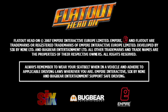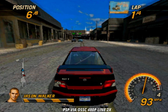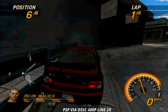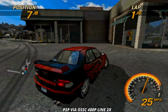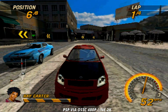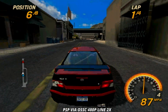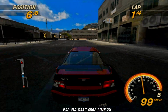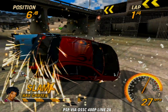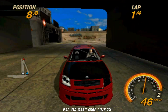Let's try Flatout Head-On. This is a port of Flatout Ultimate Destruction, which was an enhanced version of the beloved Flatout 2, one of my favourite racing games ever. I was looking forward to playing this, but the port is too stripped back to be fully enjoyable. The graphics are far too blurry and dark thanks to the simplified lighting model, and the damage model, one of the shining elements of the Flatout series, is also pared back with less detailed deformation of the car models. The soundtrack is not as good either, just disappointing all around.